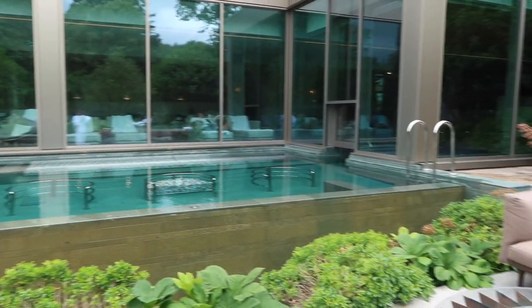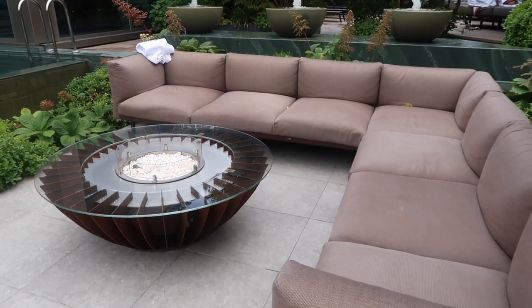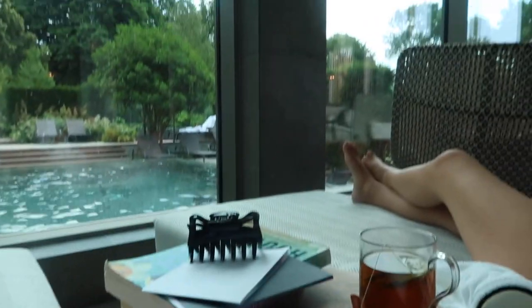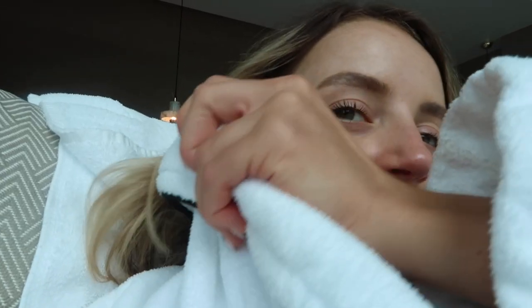Not to get anyone in it, but this is so beautiful here. Stunning. Just sitting here with a cup of tea. I know not to get people in it, but it is lovely here. And the sun is trying to come out. You're probably going to see a lot of pans because I'm not going to try and get people in this. But it is lovely here. I'd really recommend it. It's so beautiful.